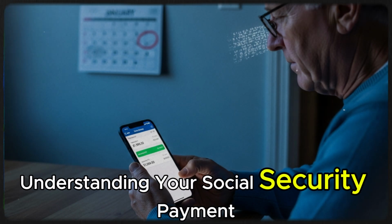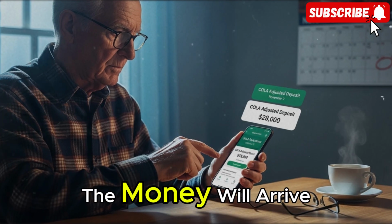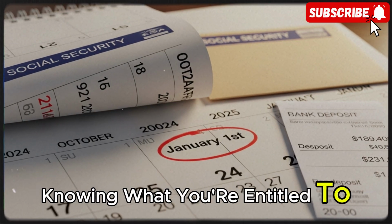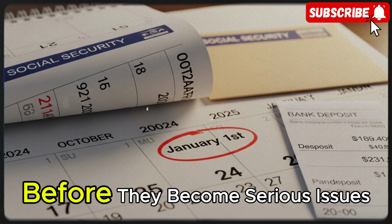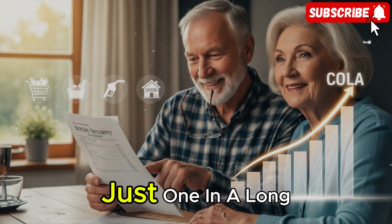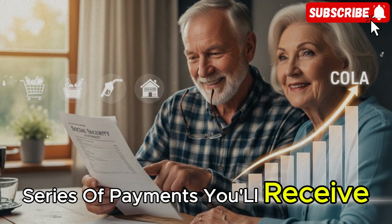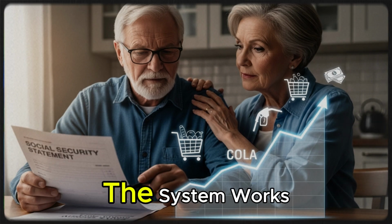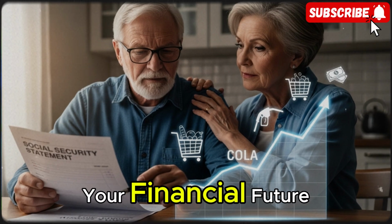Understanding your Social Security payment isn't just about knowing when the money will arrive. It's about understanding your rights, knowing what you're entitled to, and being able to spot problems before they become serious issues. The November 7th payment is just one in a long series of payments you'll receive throughout your retirement or disability period, and being informed about how the system works puts you in control of your financial future.